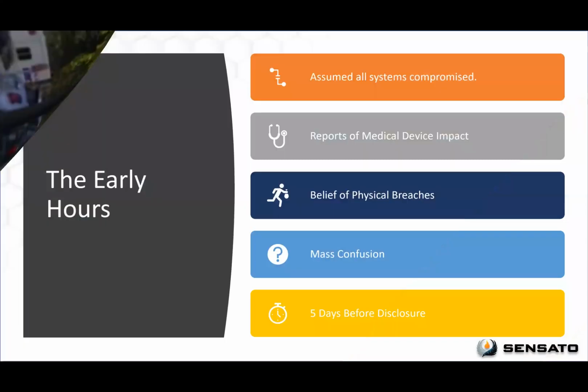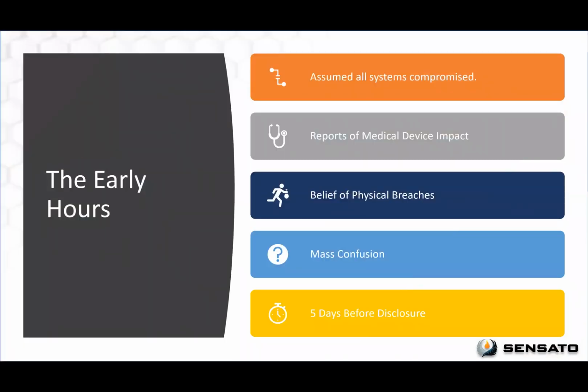So just to refresh your memory, here's what happened. They were attacked in a ransomware attack. And since this was so new, there were some things that occurred in the early hours. And we still see this today when we work with clients who have been a victim of ransomware. We still see this behavior. They assumed all systems are compromised. Interestingly enough, back then, that wasn't too big of an issue. You're going to see some things today where that is actually the right thing to be doing.